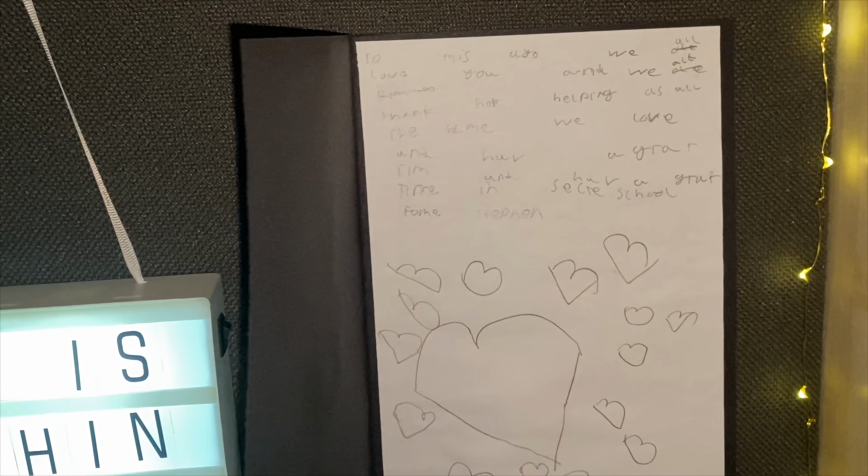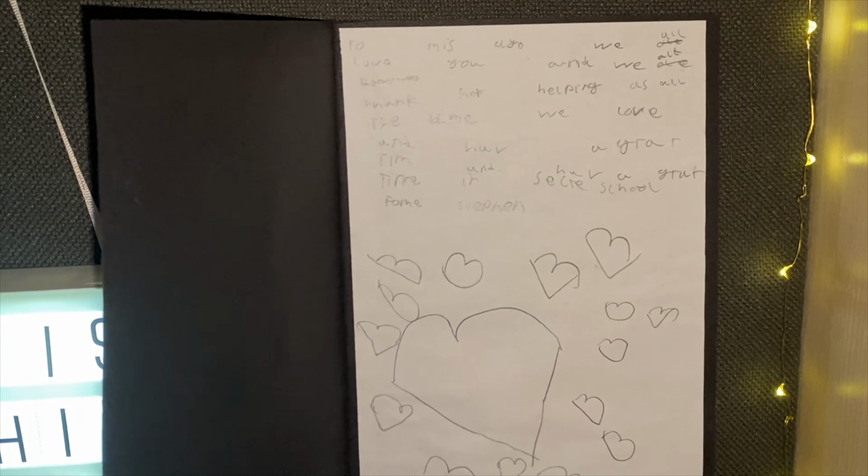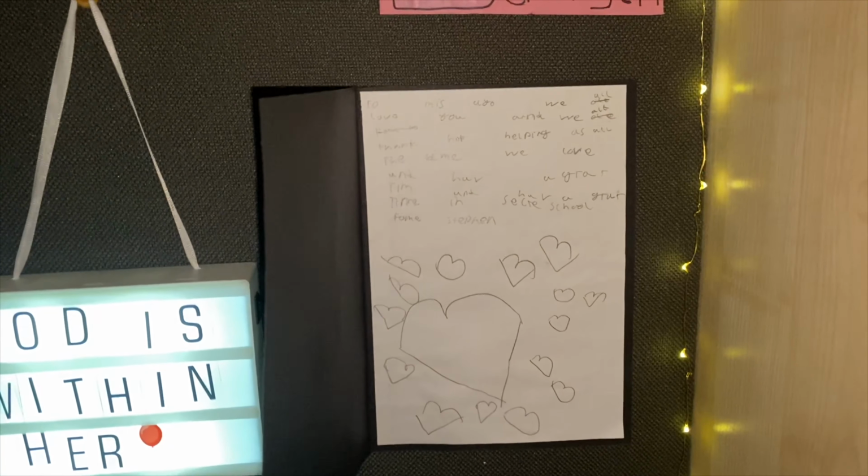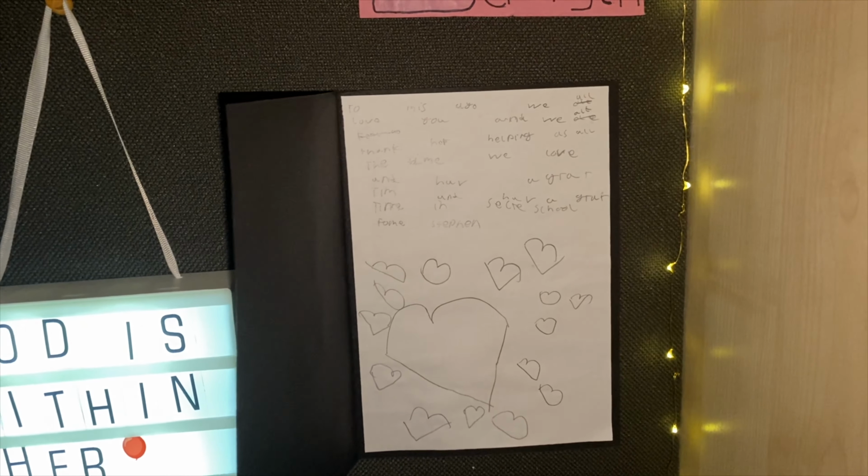This card was actually given to me by one of my children from placement, and it just says, oh, we're gonna miss you, have fun at secondary school, even though it's uni. So I decided to bring that with me as well. And the LED light I got from B&M, which was £3.